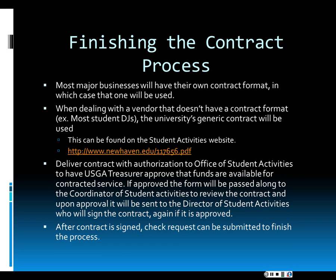After the contract is signed, the RSO will be contacted and will be sent a signed version, because Grego is the one that signs the contracts. It will be sent to their RSO account. Once that happens, you can then submit a check request. So you need to make sure that you're following up on your contracts and submitting check requests so that the vendor you have a contract with is getting paid.